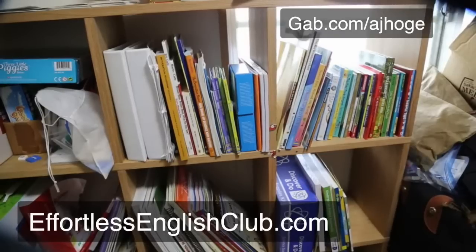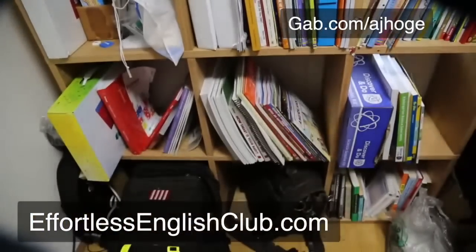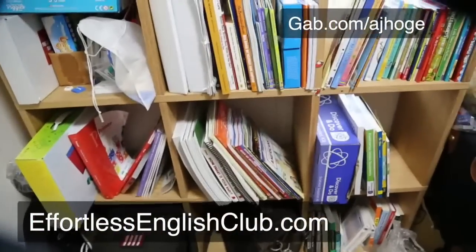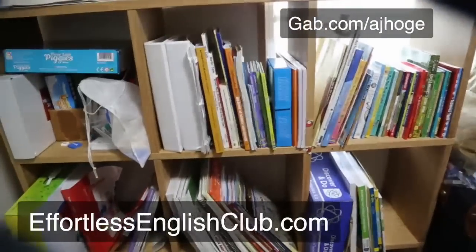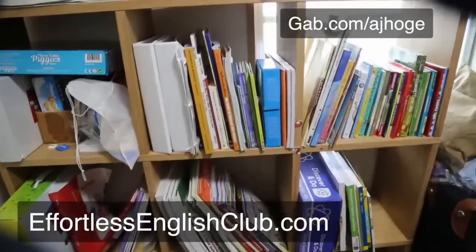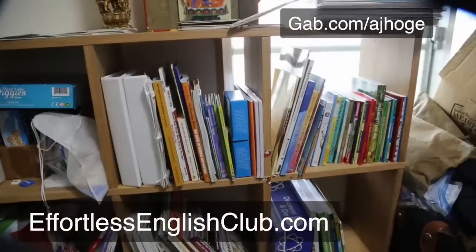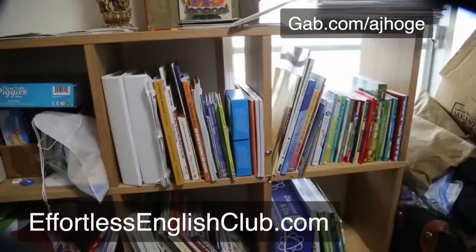Now, in addition to Sonlight, I also use something called the Doman method, for some specific reasons. But I'll talk about this later. First I'm going to focus on the top ones here. So in the top corner here, I've got their reading books.